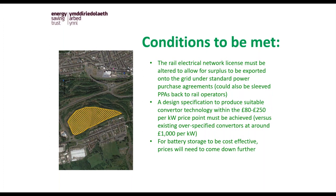It's essential that we get a converter technology at the right cost point. It doesn't exist at the moment. I think there's fair confidence that because the ones that exist at the moment are over-specified, we should be able to pull that cost down. And for battery storage to be cost-effective, the price of battery storage will need to come down further. Although, as I noted, there are certainly carbon benefits if the national grid can't be used effectively as a replacement for battery storage. So next slide, please.